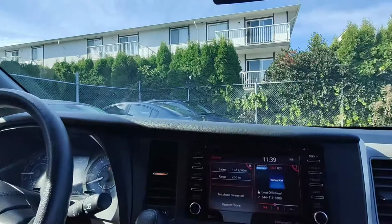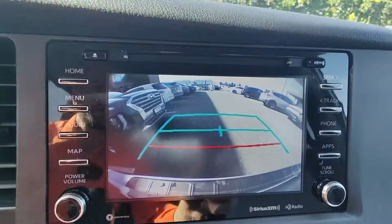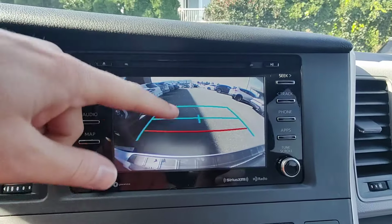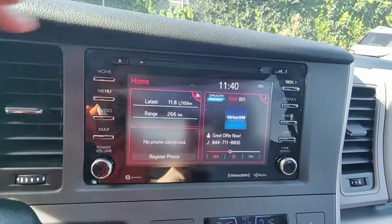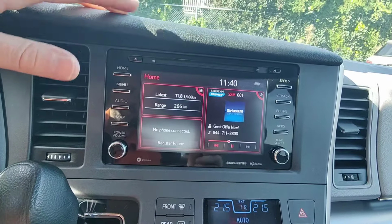Let's have a look at the stereo here. So first off, the backup camera. We can put that on. Yeah, decent backup camera. Pretty clear image. You got the distance lines there as well. You can see the bumper along the bottom. So pretty easy to use. As far as features on here, so let's go to the home screen. I guess this is the home screen, sorry.